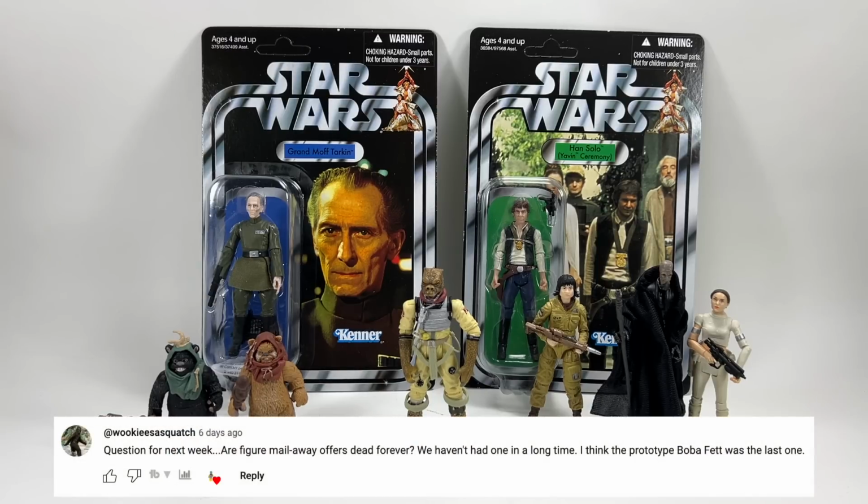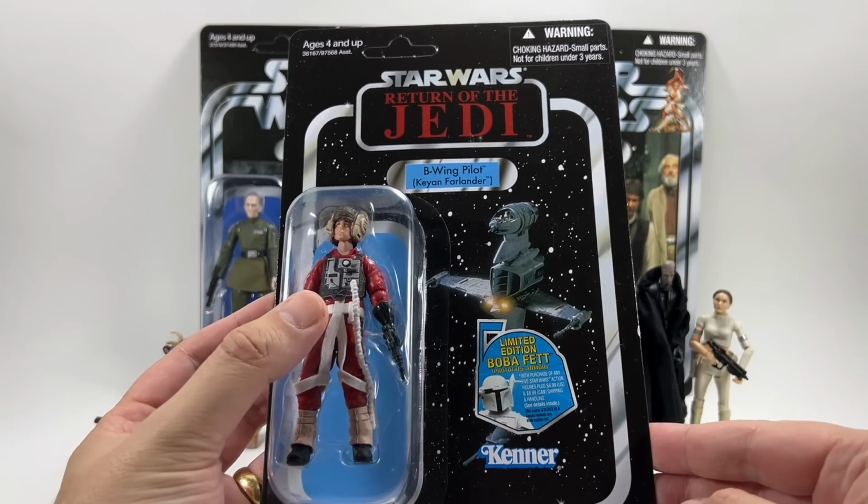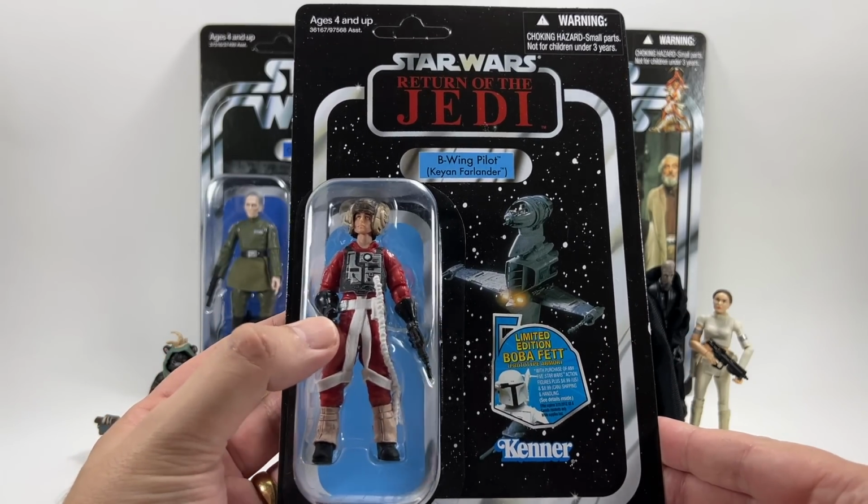Wookiees a Squatch, I think that says. Question for next week. Are figure mail-away offers dead forever? We haven't had one in a long time. I think the prototype Boba Fett was the last one. So yeah, this is what you're talking about here. The limited edition Boba Fett prototype armor mail-away.